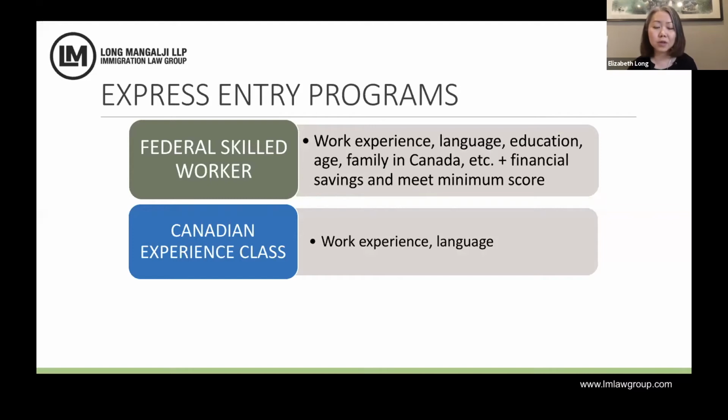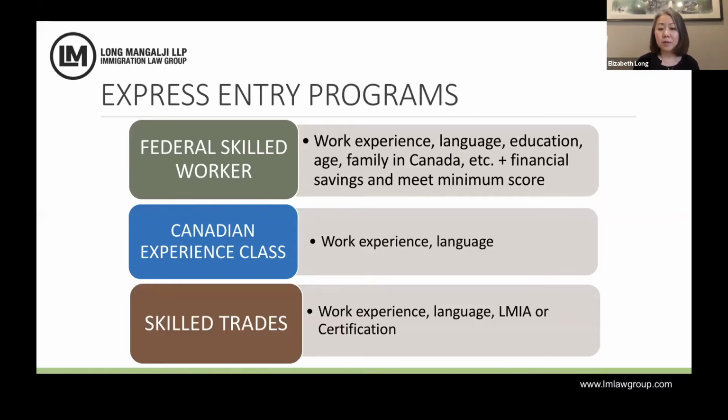You do have to pass the language exam. For the most part, you're looking at least 6.0 for NOC O and A, and slightly lower, CLB of 5 for NOC B. But really, for the language, we're looking at higher language results right now to get out of the pool. These are just language results to get into the pool. There's also a skilled trades class, and those are for people who have work experience and either an LMIA or provincial certification in that particular trade. So this is for very specialized occupations in the trades.